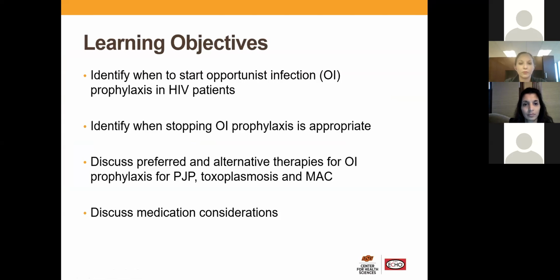So we're going to go over when to start opportunistic infection prophylaxis in patients with HIV, when stopping is appropriate, and then talk about the preferred and alternatives for each of them. And then as we go through, I'll discuss medication considerations for each, so adverse effects, monitoring parameters, etc. Next slide.